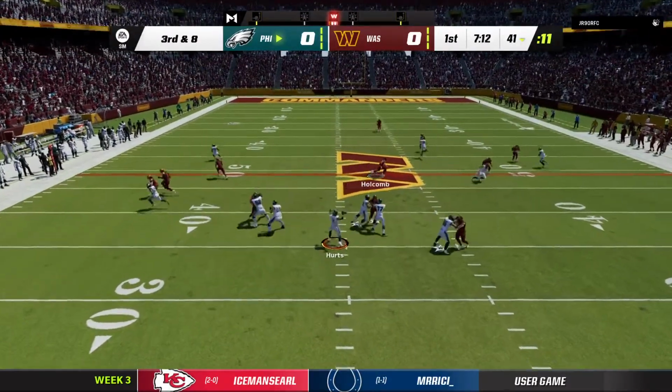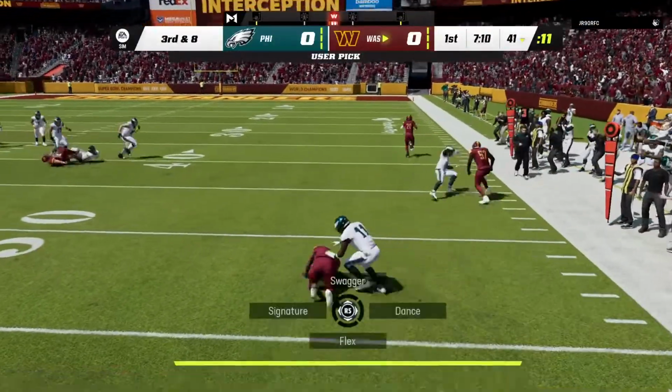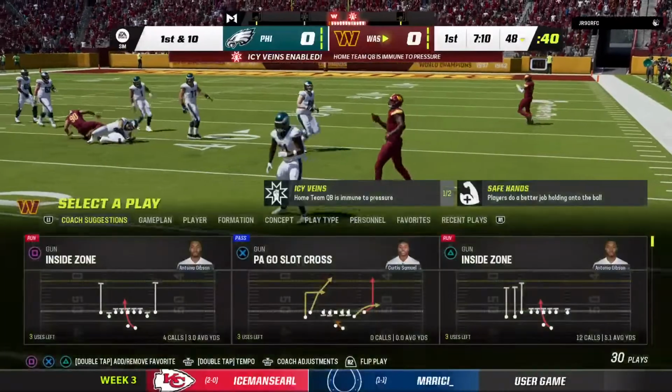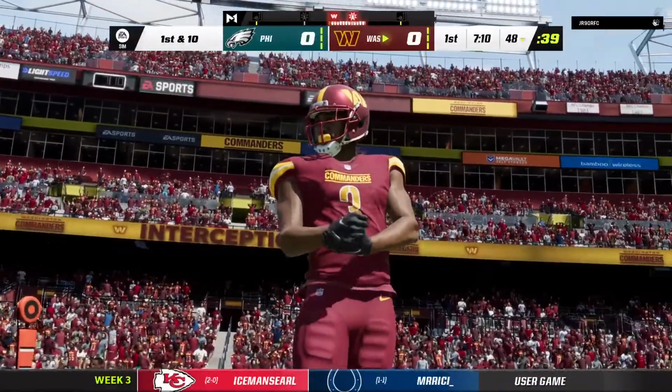Throwing from the gun, it's Hurts. Trying for Brown, and it's intercepted. William Jackson with a pick. And the Commanders are going to take over a couple of yards shy of midfield.